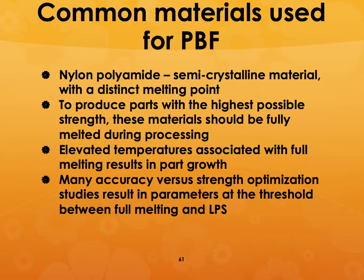Now, there are cases where you're going to be doing full melting. If you're going to be doing full melting, you are going to get part growth. And in some cases, if the powder bed is hot around it, you may not get good accuracy in the parts that you are going to be making. So you have to have some amount of optimization in the parameters to have it between full melting and liquid phase sintering.